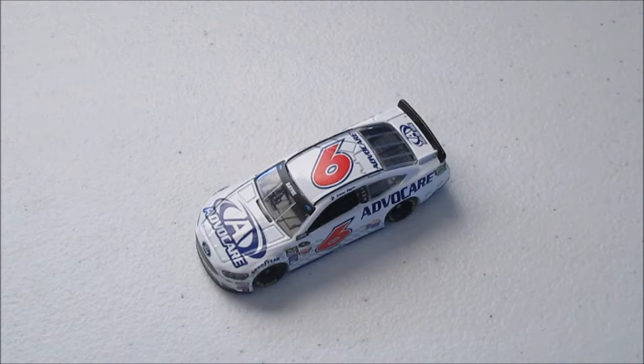AdvoCare is Trevor Bayne's primary paint scheme, and actually, I'm trying to think, has he run other paint schemes? I think he actually has, but for some reason it's not coming to me. But yeah, so I guess really if I had to judge this paint scheme out of the 2016 paint schemes, it would definitely go somewhere in the middle.